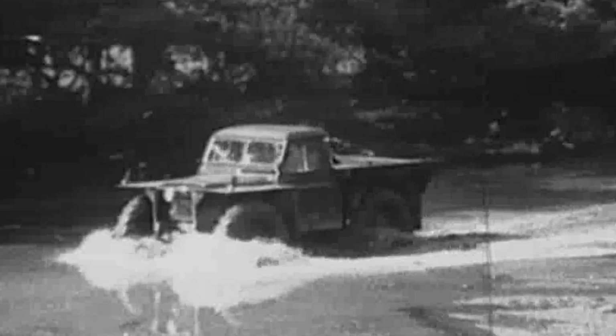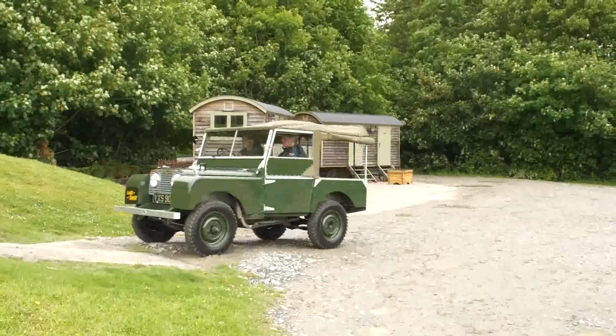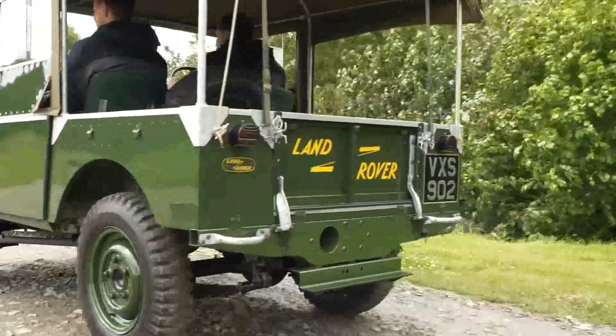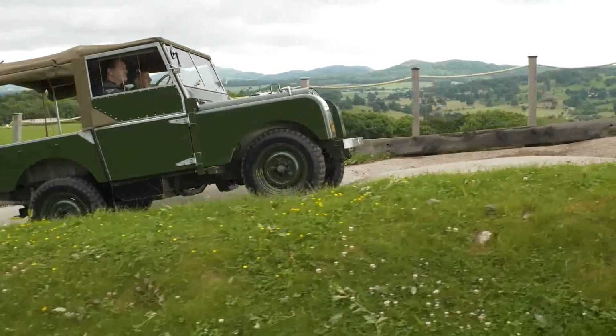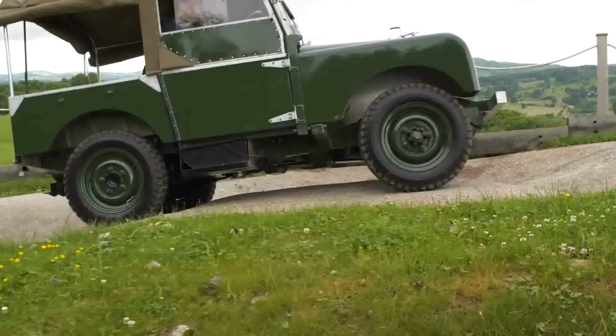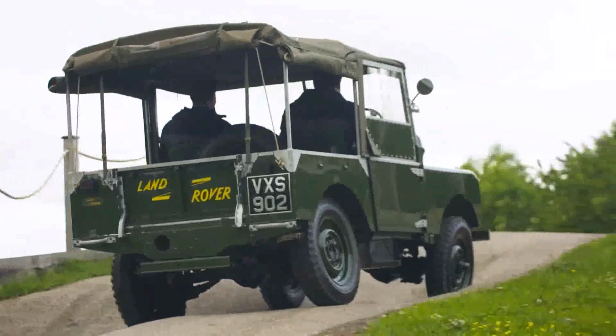Selectable 2-wheel and 4-wheel drive was available after 1951. In 1952, the engine was increased to 52 brake horsepower, with a 2-litre engine for the long wheelbase. On the first edition Series 1 Land Rovers, the options were so basic that it was an option to have a full door or a half door, and also the option to have a roof.